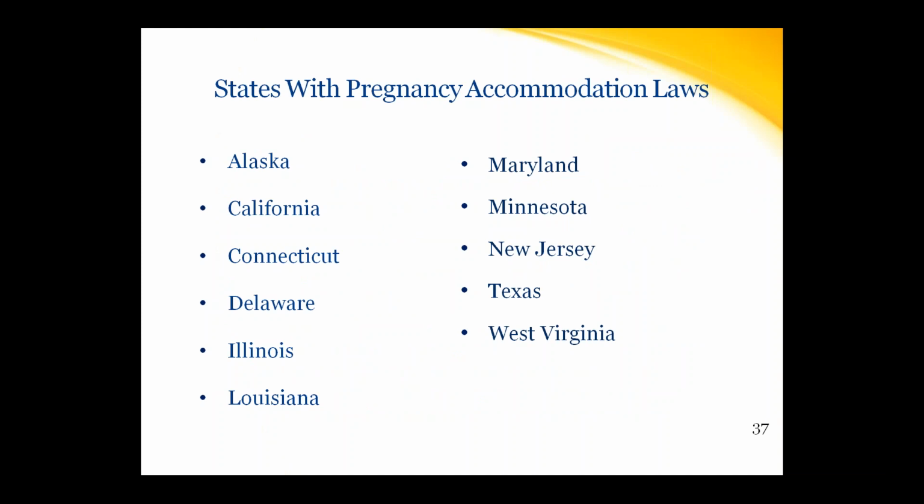Here's a list of the states that currently have pregnancy accommodation laws. Those are Alaska, California, Connecticut, Delaware, Illinois, Louisiana, Maryland, Minnesota, New Jersey, Texas, and Virginia. And my understanding is that New York is getting close to passing a pregnancy accommodation bill. It may have actually done it in the last day or so. You may have heard that there's a national bill, the Pregnant Workers Fairness Act, that's been hanging around for the last few years. It remains stalled. It's unlikely to go anywhere, so that makes these state laws more important.